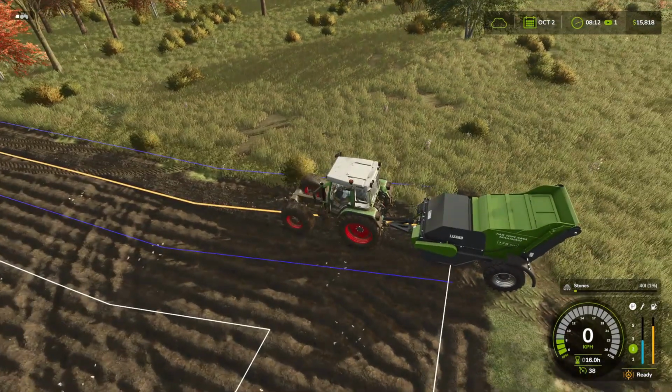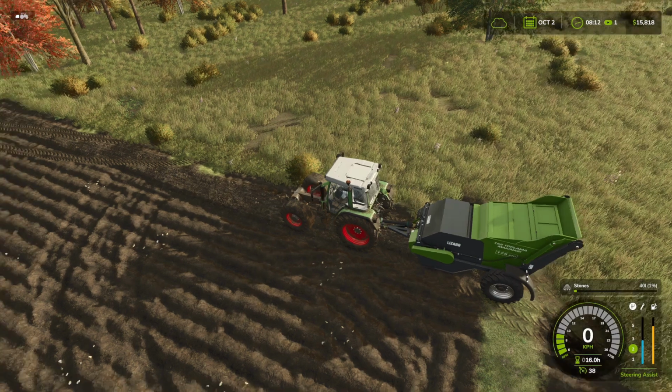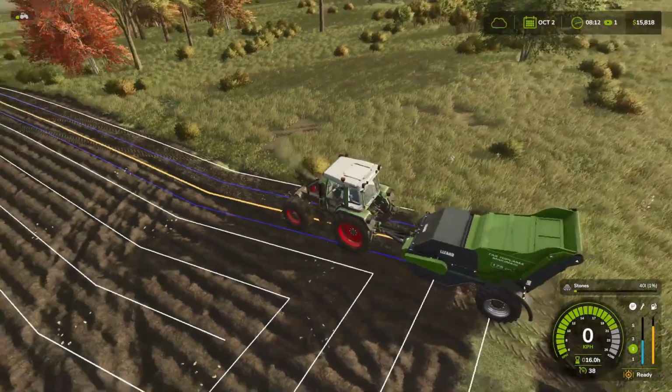We'll set up the steering assist to make sure that we don't miss any spots. We know that our working width is 1.8 meters, so we'll go for that. And the headlands doesn't really matter much. Work direction automatic, yeah. No offset. We'll show the lines. Don't have to, but yeah, let's show them. Alright, let's get this baby down. Okay, we seem to be operating.